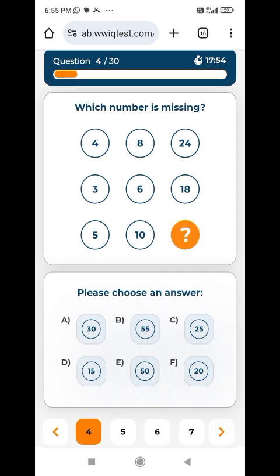4, 8, 24, 3, 6, 18, 5. So, right, the multiplier increases every time. So, at first the multiplier is 2, and then the multiplier goes up to 3. So, it's going to be 30.